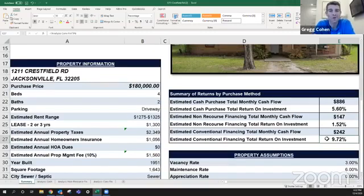This does not include home price appreciation. When you factor in the historically accurate home price appreciation rate, your returns skyrocket here on this property. In Jacksonville, we have appreciated at a rate of 4.3% per year on average. The caveat with that, though, is if you want to count on home price appreciation, you need to be in for the long haul. You need to be investing for a full market cycle.